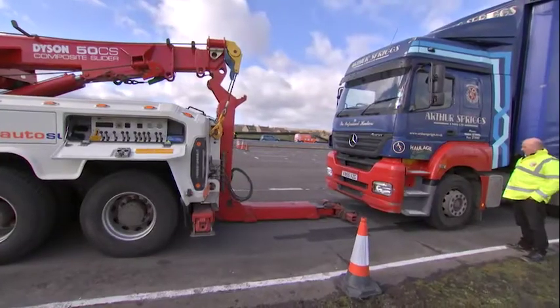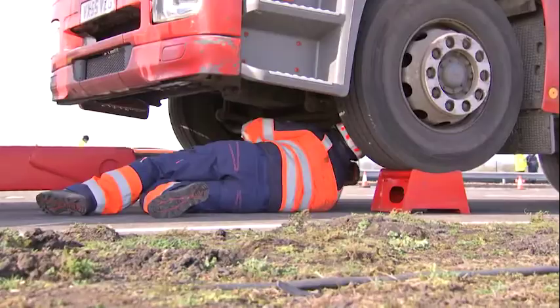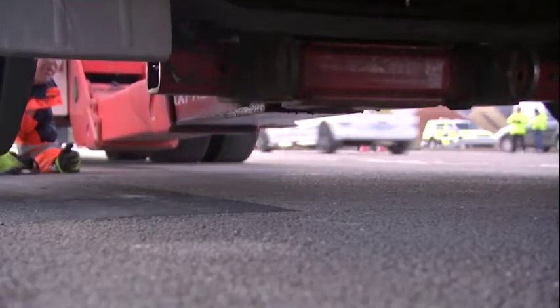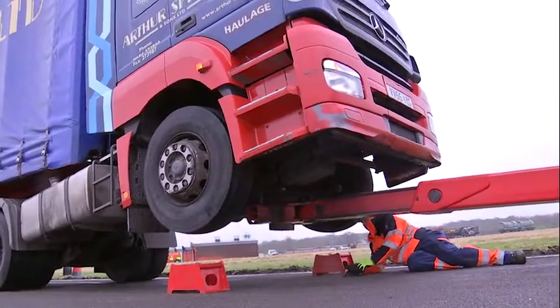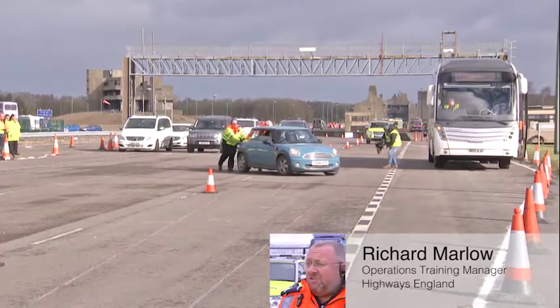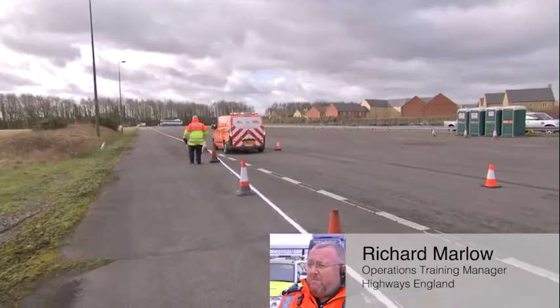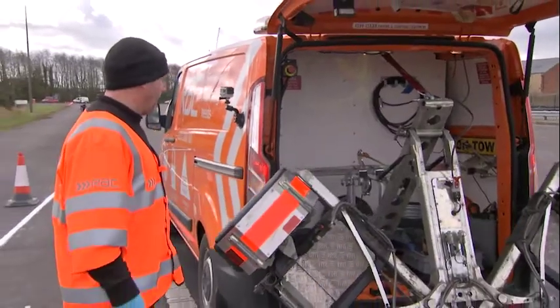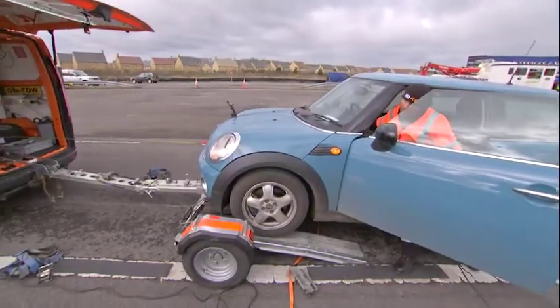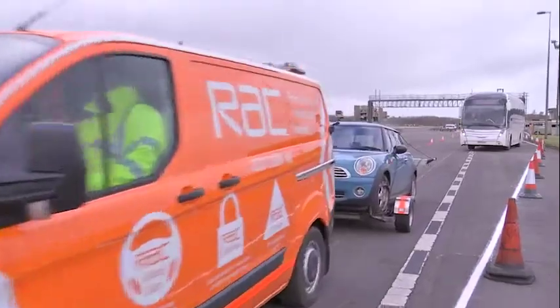What we must be concerned about is the operators that don't work on that highway scheme that are ill-informed of the correct parameters to work to. We work with these partners constantly. We all have our own procedures and ways of working. The key point today is to try and knit those in together and give everybody a mutual understanding of our capabilities and limitations for working in that environment.